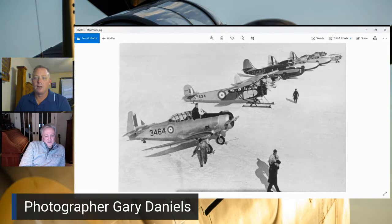And that is the actual airplane right there in the foreground, 3464, back in about 1942, 1943. All right, trivia question. Don't ask me what those airplanes are. Three of them are the same kind. Name all the airplanes, starting at the top. Okay, I have no idea. You're going to have to tell me.